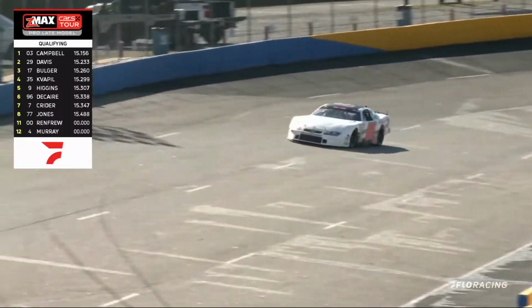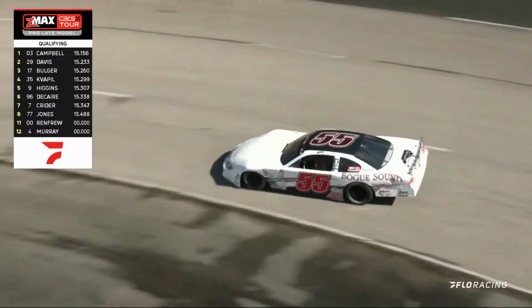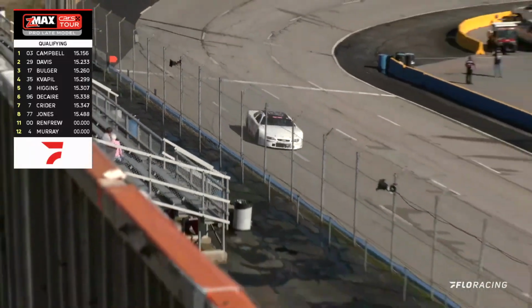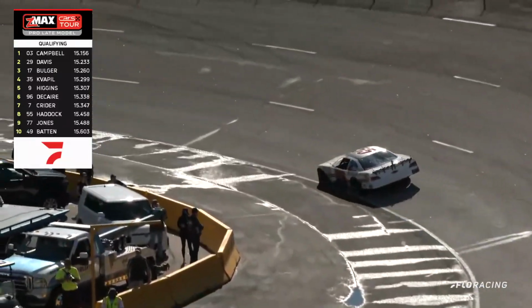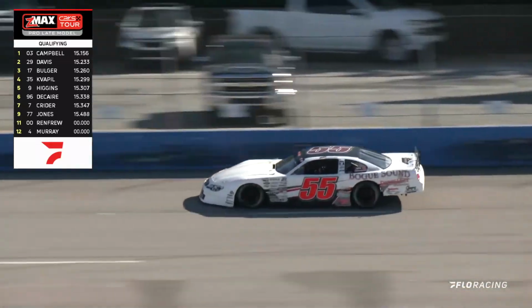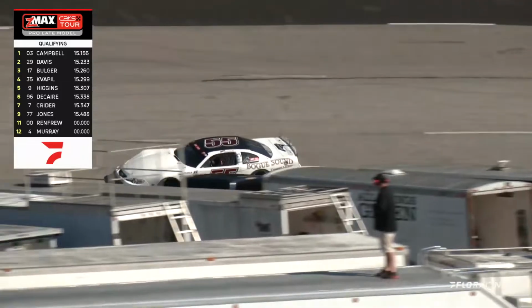And it looks like he was one of the few who was able to get his car to set in time to get back to the throttle. Let's see what Haddock could do here as he comes down to complete his first timed lap. Kyle Campbell still the fastest. First lap there for Holden Haddock. He slots in unofficially. Looked to be at about the 8th position. We'll double check the timing and scoring charts when he comes back around to complete this time trial run.